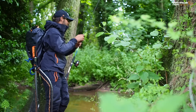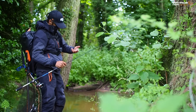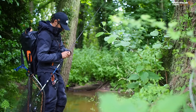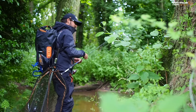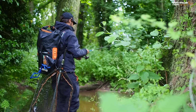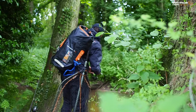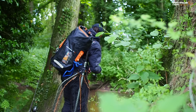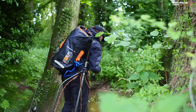Oh look, got a little micro chub. Fantastic. Let's pop you back. Well, if nothing else, this is a really great way to ensure you get lots of action in just a few hours fishing.